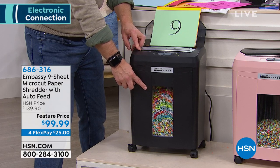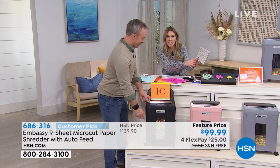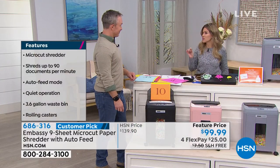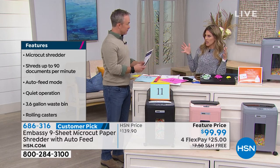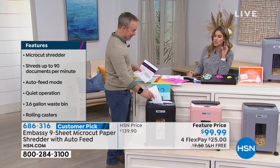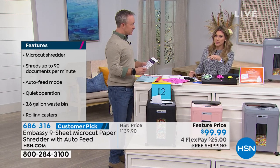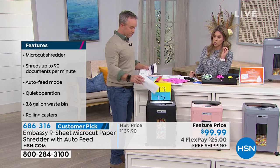Instant gratification, because for me, I look forward to it. I shred every single day. When you think about household items, I use my dishwasher less than I use my shredder. My shredder is maxed out, and I've been using the same shredder for over 4 years, Embassy, and I know why you guys made it a customer pick every single version, because it works and it works well.